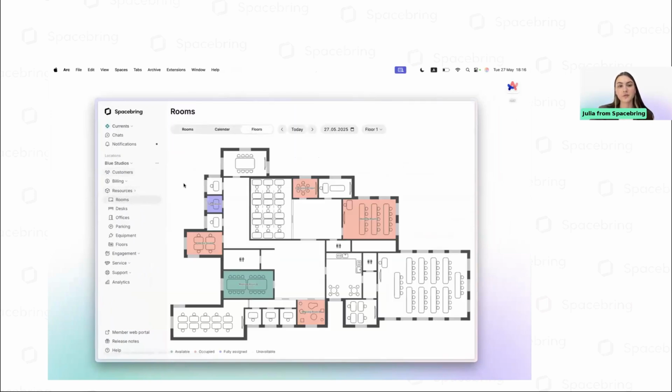So you just go to the rooms page, let's say, and from the floor plan tab, you can view the rooms which are currently available or occupied or fully assigned. Or you can go to the desks page, floors tab, and see the desks right here. And the same works for offices.